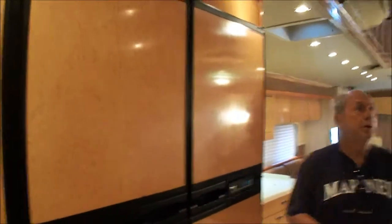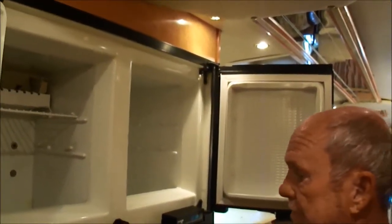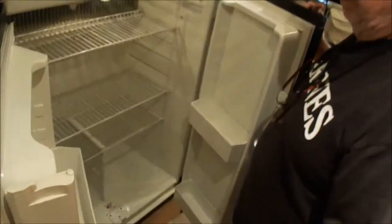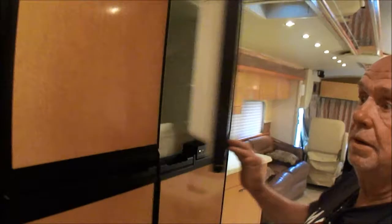Of course, that's a sliding pantry. Has the big quad door refrigerator with the ice maker. Notice all the track lighting works and everything. That's your air vents. All the air comes out through these ceiling registers. The refrigerator is ice cold. Side by side refrigerator, clean as it can be. An ice maker up there, son.